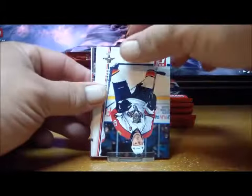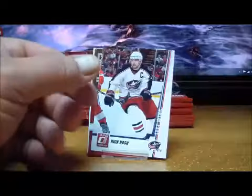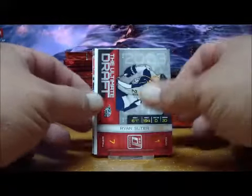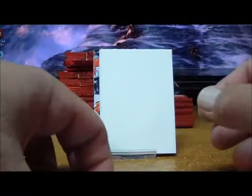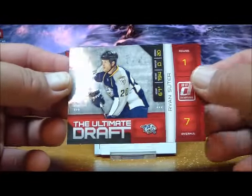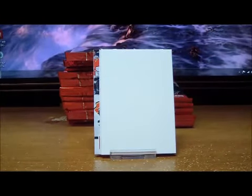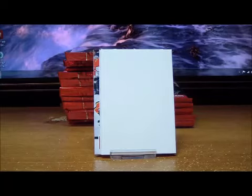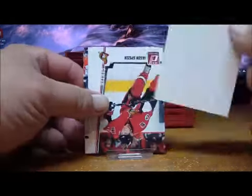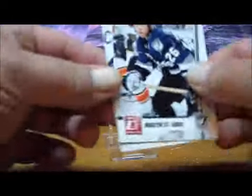Base, base, base. I'm going to get tired of saying base. I'm sure you guys are going to get tired of listening to it. Here is the Nashville Predators Ultimate Draft of Ryan Suter. Not numbered, not autographed. Ryan Suter for the Predators. Spacer. Couple of base here. And two more base there.